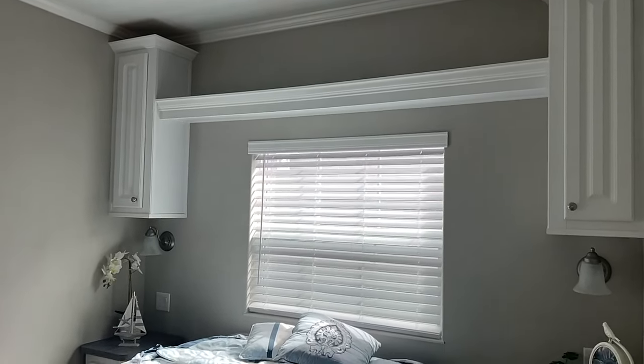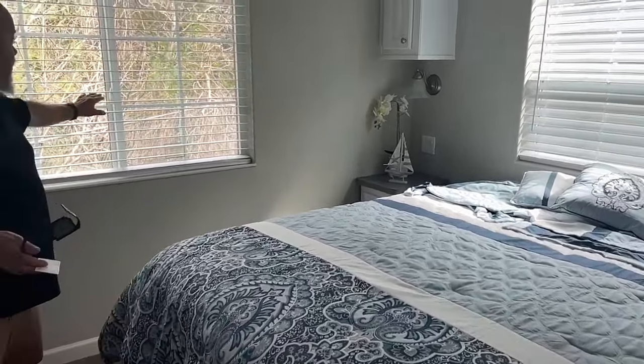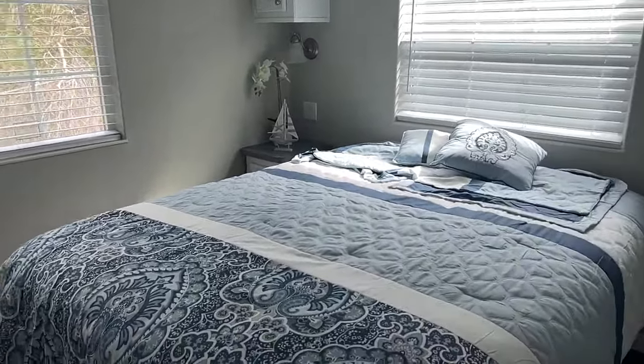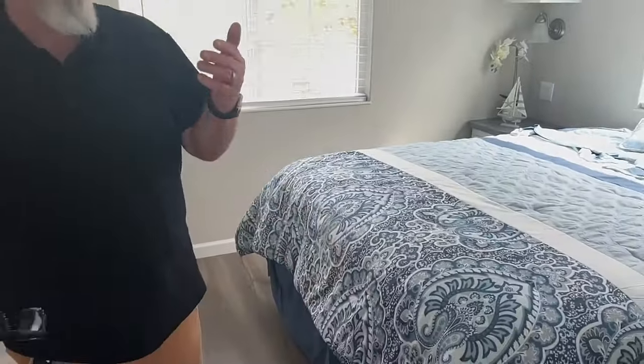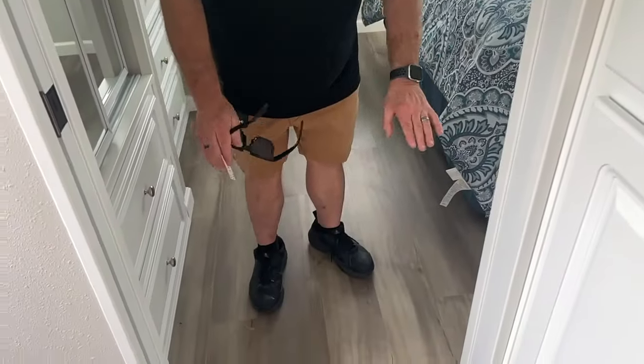Plenty of outlets. It's 200 amp service in this home. And again, you've got a nice window that slides open here as an egress. And nice vinyl flooring throughout. The colors in here are sort of a, what would you say that wall color is? Sort of a taupe. Grayish. That's it. And then all your white cabinets, and then you get your grayish brown flooring.